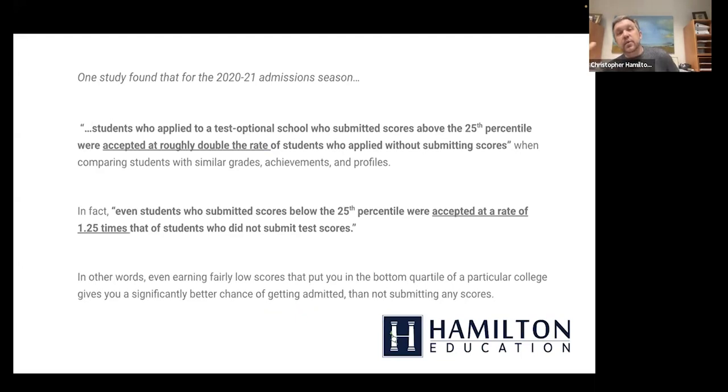This is important. In the season of 2020 to 2021, I heard countless people advising, and I can still go on YouTube and find them right now, still saying, oh, you don't want to send in your scores unless they're really good, or don't send in your scores at all. Don't take the test. Nobody cares. This is simply not true.